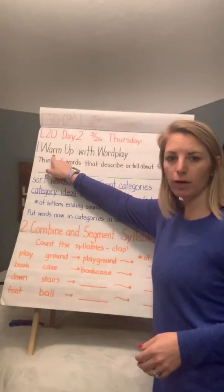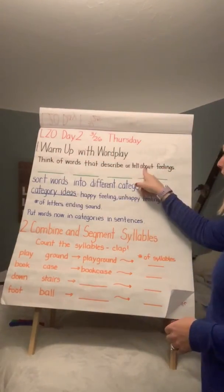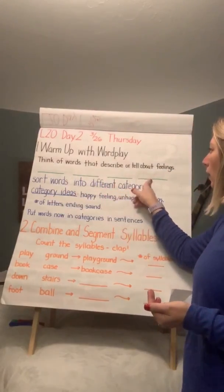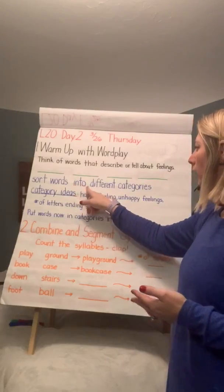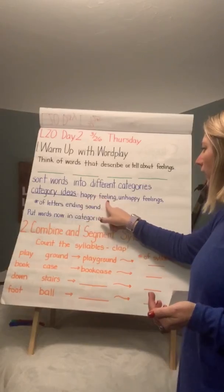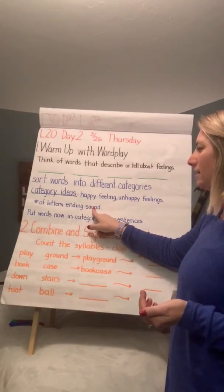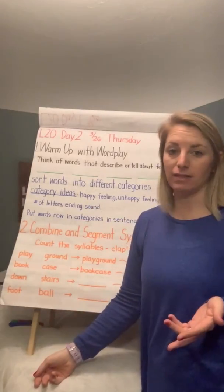Today we're going to start with our warm-up with wordplay. Think of words that describe or tell about feelings. If you have a piece of paper, or you can just say them out loud, think of 4 words that would describe feelings. You're going to sort the words into different categories. So here are some category ideas: happy feelings, unhappy feelings. Maybe you can categorize them into the number of letters, or even the ending sounds. Put words now into the categories into sentences.